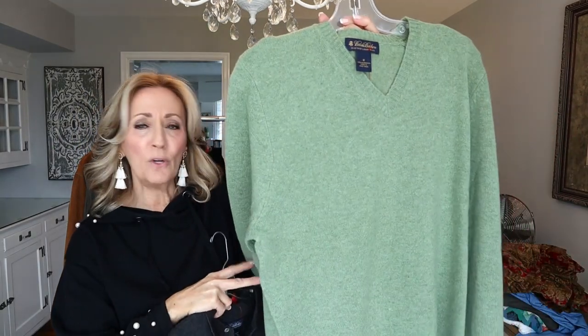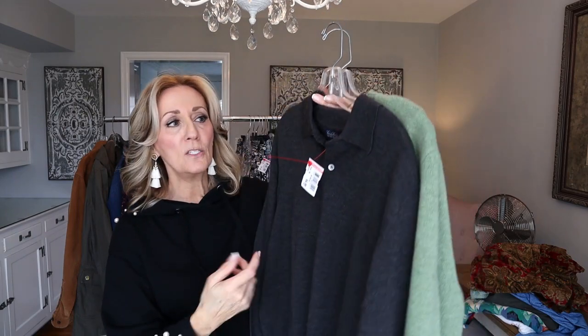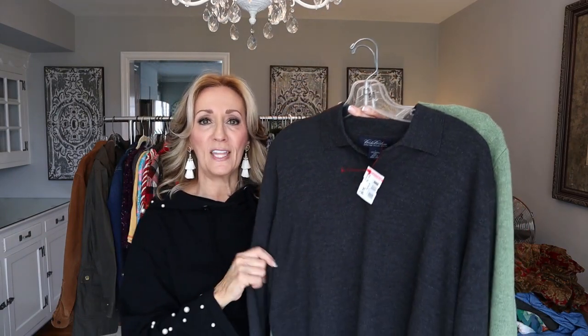And the other one is a V-neck, again, 100% lambswool, in a beautiful sage green color. And I think these I both, let me look at the tag, $4.99, $3.50. And I imagine again, $25 to $30 for these.